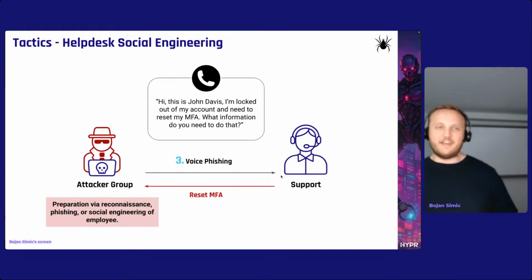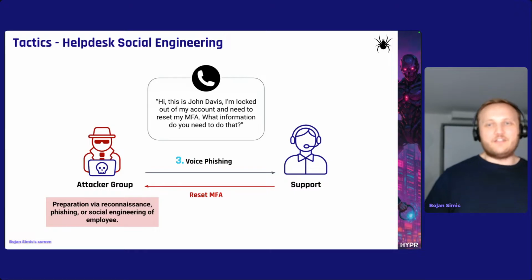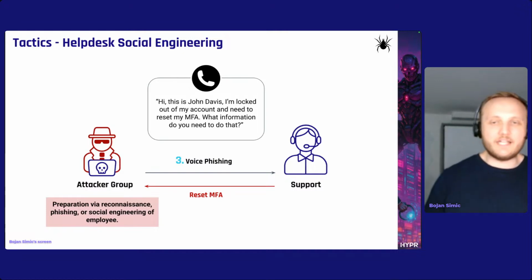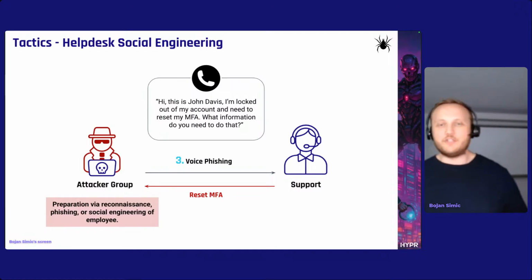The third tactic that we're going to discuss today, and probably the one that's getting the most attention lately in particular, is they're picking up the phone, tried and true, and doing social engineering. So it's really, really simple. They pick up the phone and they call the company IT service desk number, and they'll say, hey, this is John, or whatever the person they want to be is. I'm locked out of my account. I need to reset my MFA. What information do you need to do that?